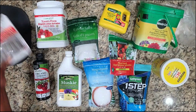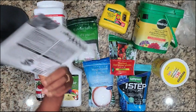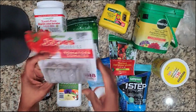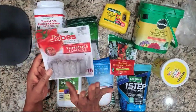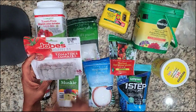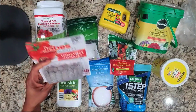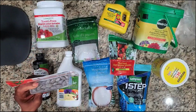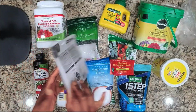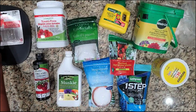You can find fertilizer that sometimes comes in spikes. This kind of fertilizer, you just stick it into the soil. This is better used for when you move outdoors, and you can see it has a high P, which means that it's good for flowering. Depending on how you want to use it, you can just buy this and put it into your soil when you transplant your plants.